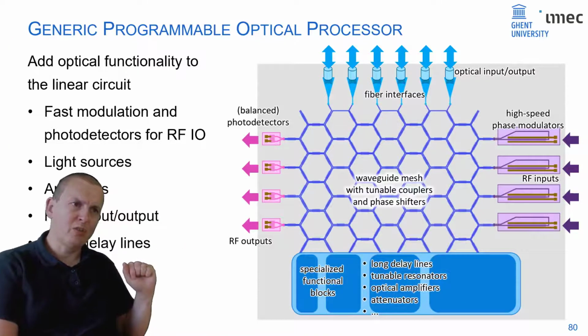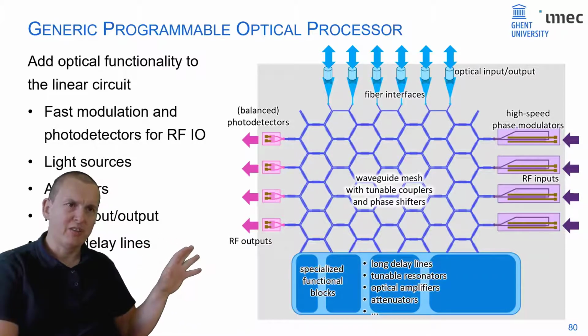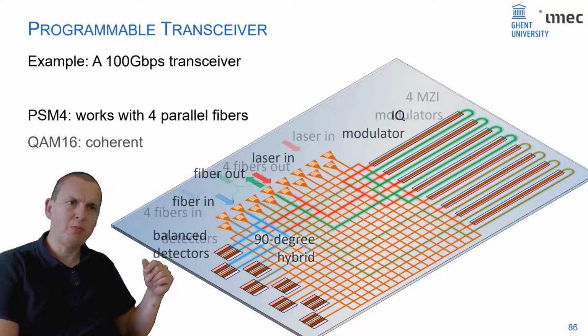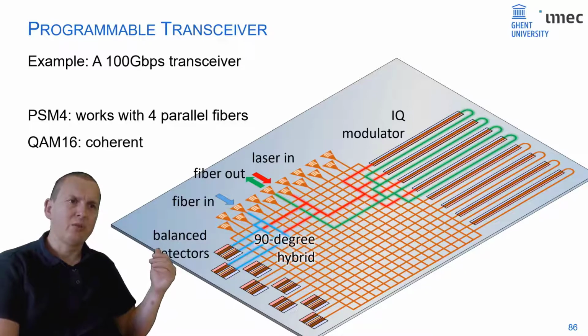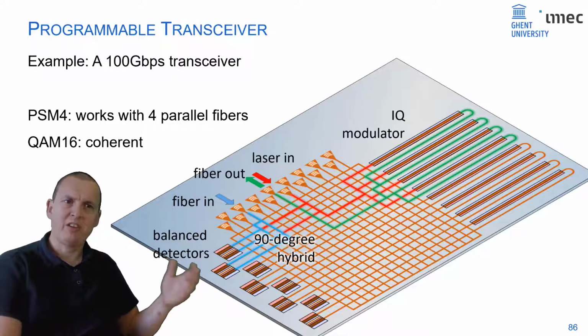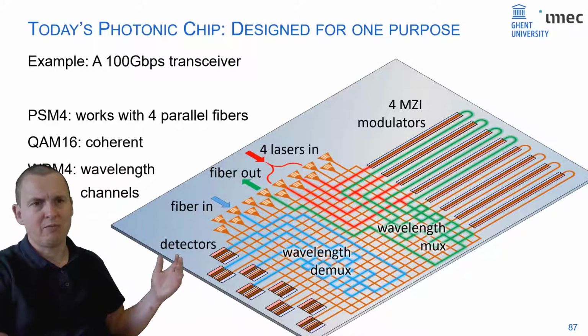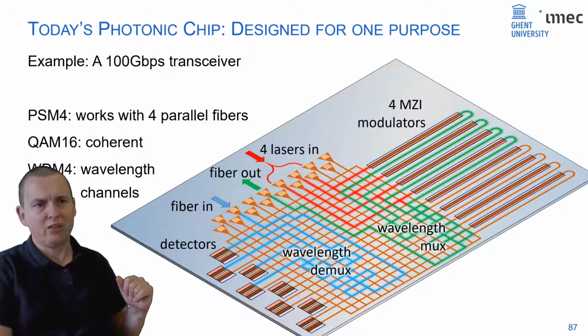So this processor, which now looks like this, has a waveguide mesh in the center. And everything else, the signals and that, can be configured. If we go back to our example now, we can take our parallel single mode fiber architecture and just route all the modulators to the right fibers and all the input fibers to the detectors. But we can just as well reconfigure the circuit to reroute the transmitter signal to an IQ modulator and implement a 90-degree hybrid for the receiver. Or we can make use of the fact that we can program filters inside our mesh and do a wavelength multiplexer and demultiplexer on the chip.